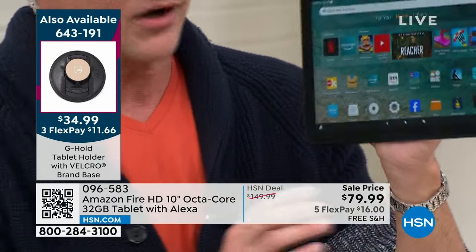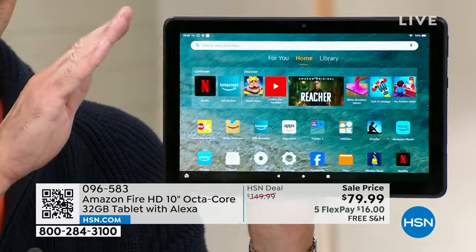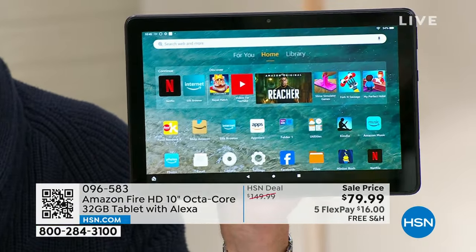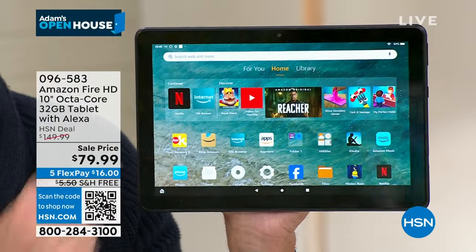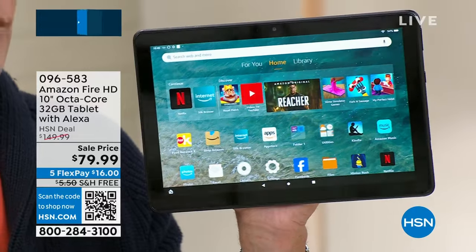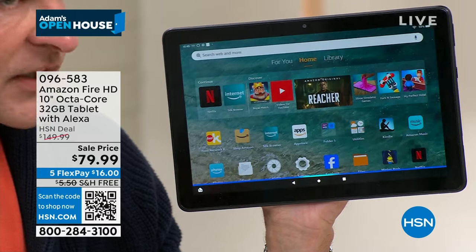One of the things we haven't talked about yet is the quality of the screen. Another thing that makes this, again, the Fire Tablet 11th edition special is this is a 1080p, what they call full high definition screen. So for example, when you watch a video, Alexa, play The Marvelous Mrs. Maisel.